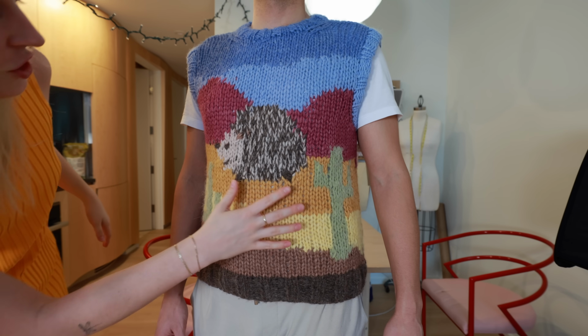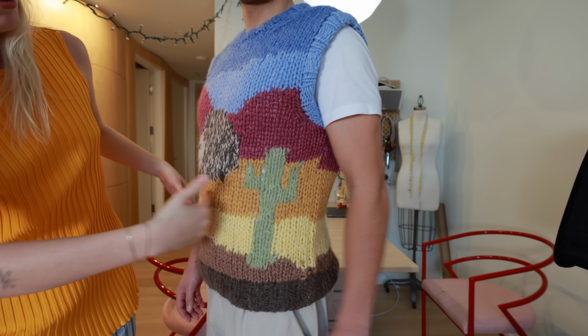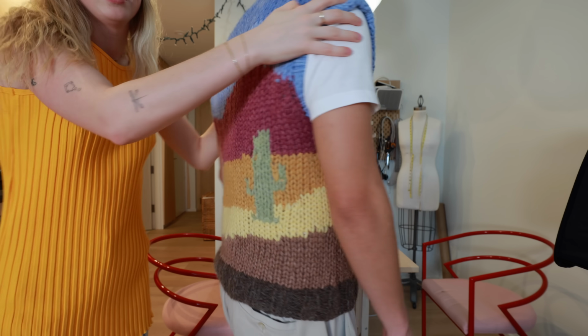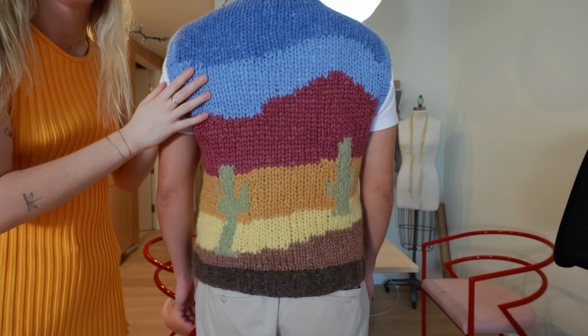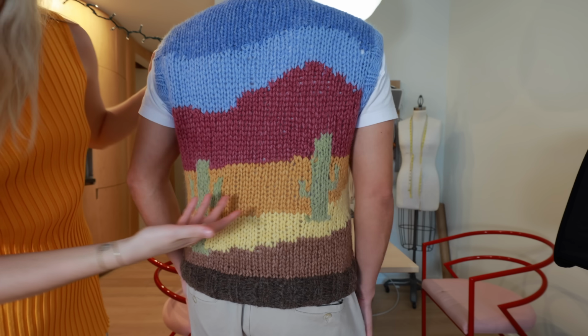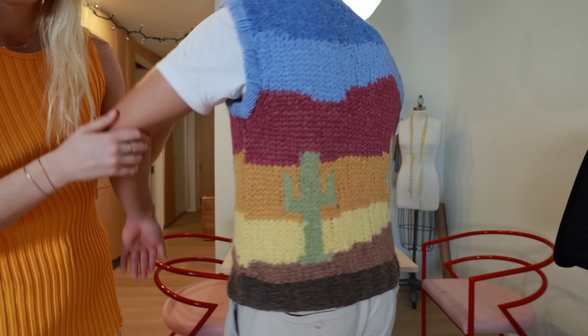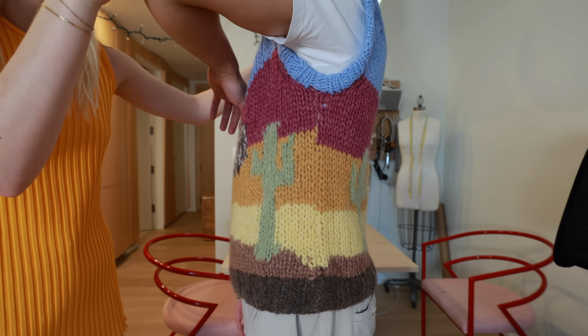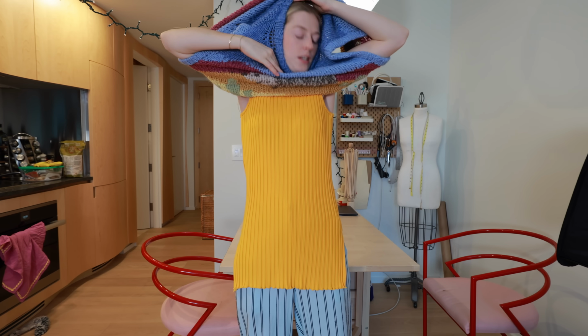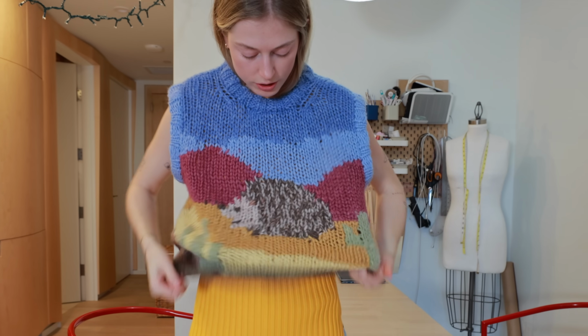We got the giant hedgehog, we got the mountain scenery, we got the cacti, and then as we slowly do a 360, ooh, we got the back. But I decided no hedgehog for the back because that was just more work. So I was like, back, mountain view. If we look on the side, it almost lines up. You know, if there was a 2.0, it'd be perfect, but thank you. I'll also try it on too. So I think I could wear it too if I wanted to.